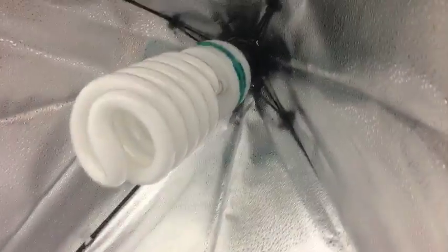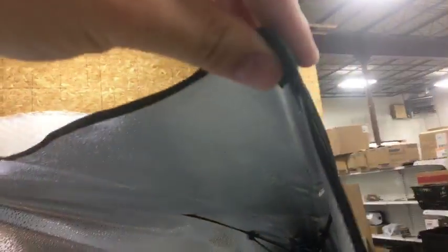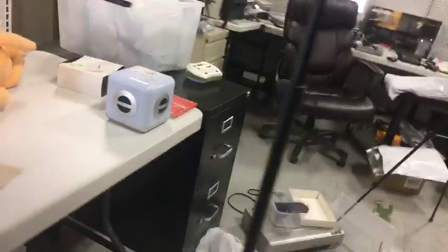Now this thing folds up small. This whole box up here will fold flat. Of course, you would take the bulb out. And then this tripod extends down. It drops to be a lot smaller. And it even comes with a nice carrying case.